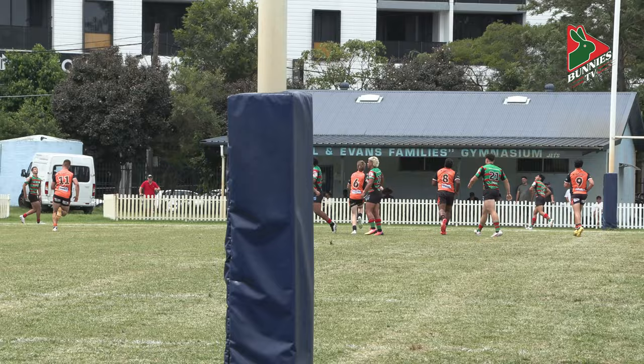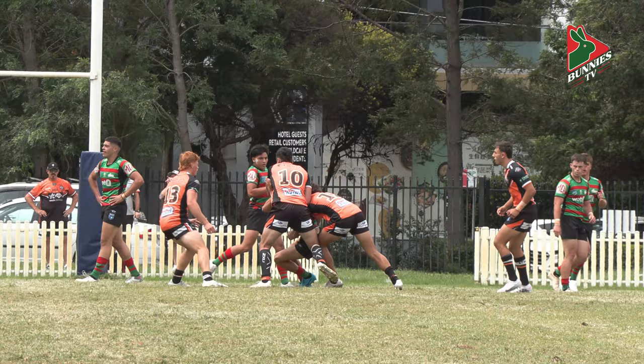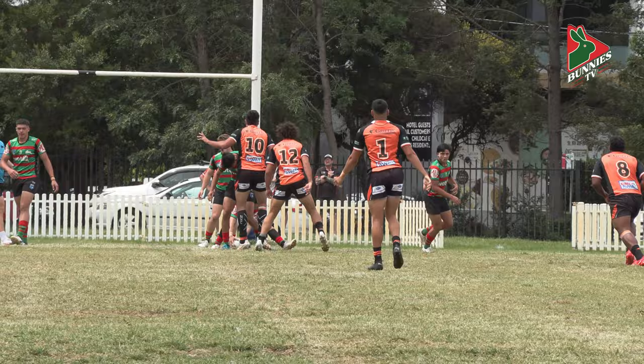Great take there from the Rabbits. Righto, Molly, you got the team sheet there. As the Rabbits run it out from their own line, I can tell you that number one is Tylan Berryman. Number two is Jacob Fong.